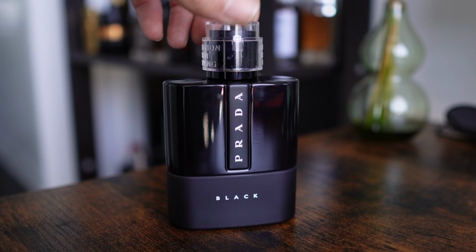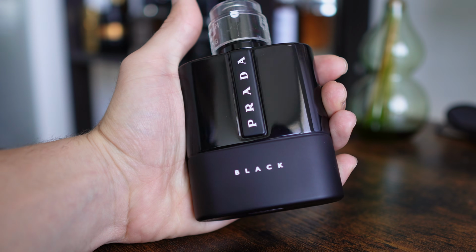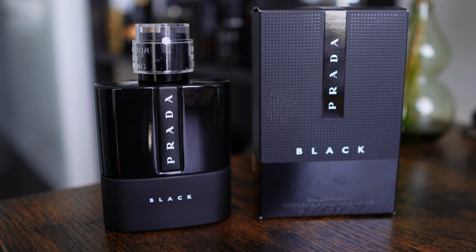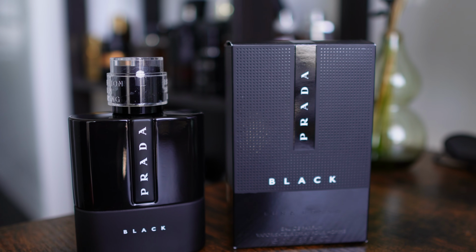Even in the secondhand market, this stuff gets scooped up so fast, you're gonna have to be very quick when you see this come on sale. I do not think that this fragrance is actually discontinued because it is still widely available, even on Prada's site. So sometimes rumors do come true. You might want to get it while you still can.